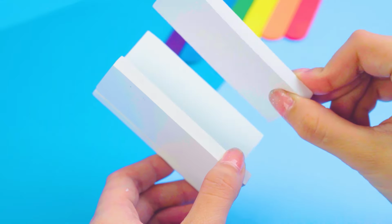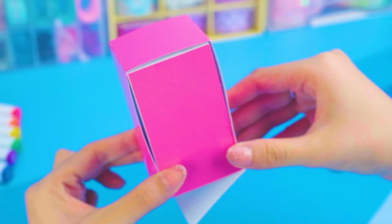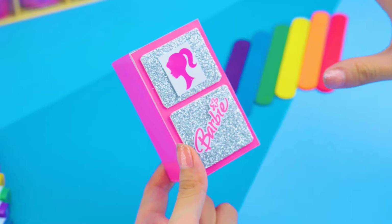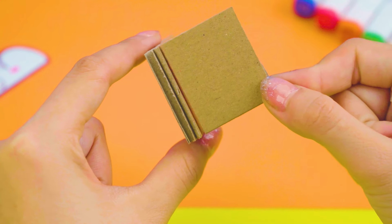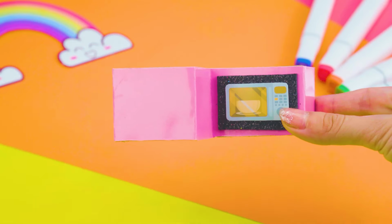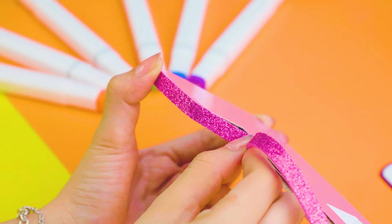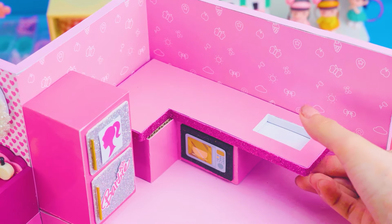Kitchen for this house. Now I will make a big fridge, using cardboard, so Barbie can cook and organize parties when she invites her friends to come. Using cardboard to make the kitchen cabinet. Covering with pink paper. Kitchen cabinet is finished.